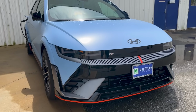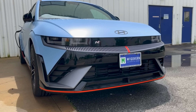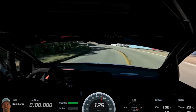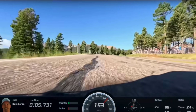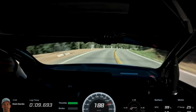Back to this thing. The car is insane, and the accolades that it's already won are fantastic. It made it up Pike's Peak without overheating, and it beat a Plaid up Pike's Peak. It didn't just beat it. The Hyundai came out of nowhere with just 6 months to prepare and slaughtered a company that's had years at this. With 400 horsepower less, this car is no joke whatsoever.